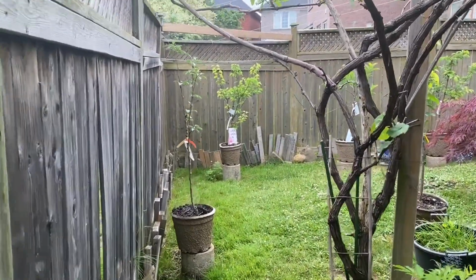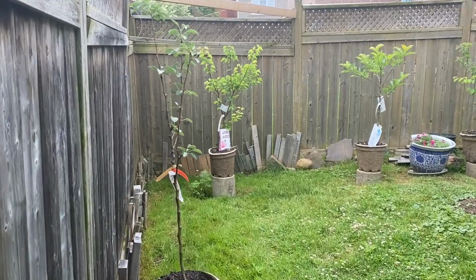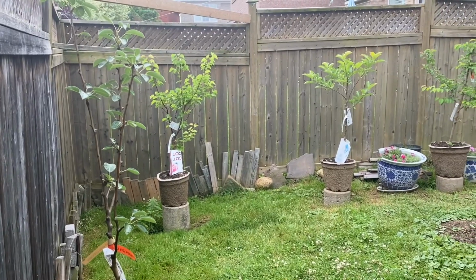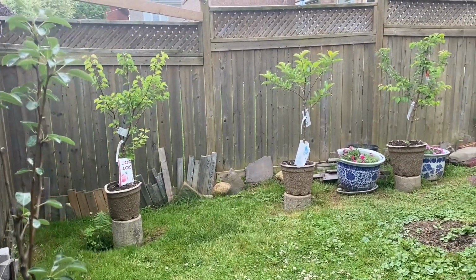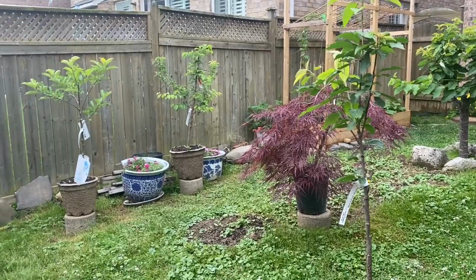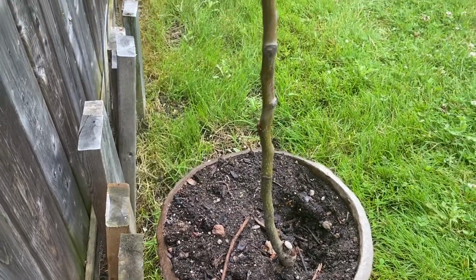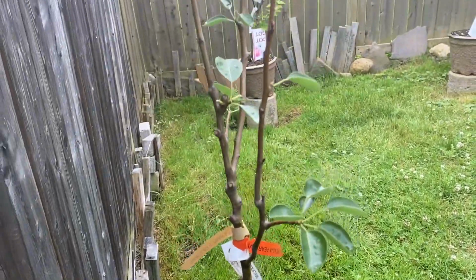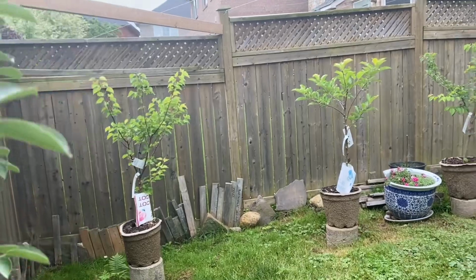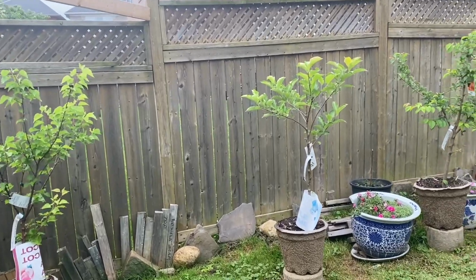Coming around here, I bought a new set of trees that I got this year, because last year my maturer fruit trees, the ones that were already bearing fruit, were eaten by rabbits. They gnawed on the stem, on the trunk, during the winter time, and they died. So this year I want to make sure that I protect the trunk when I store them away for the winter.